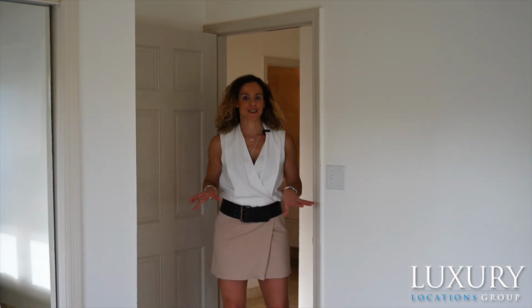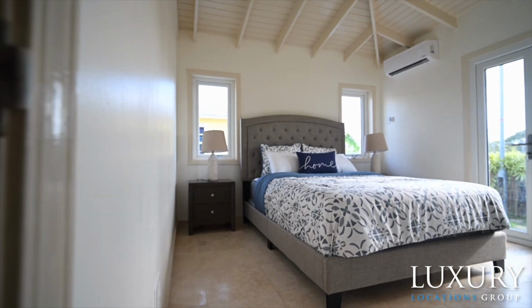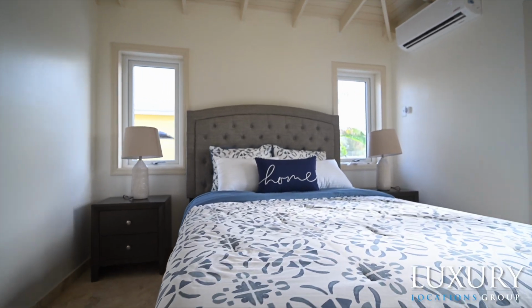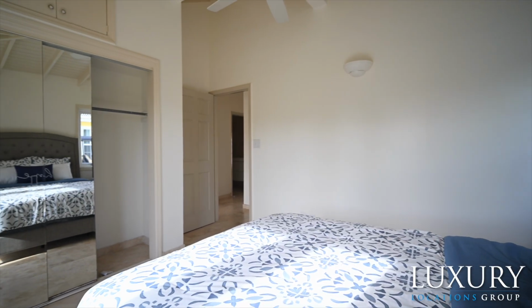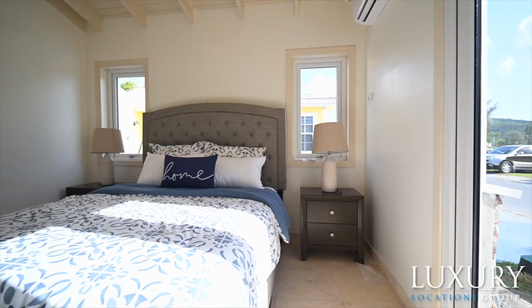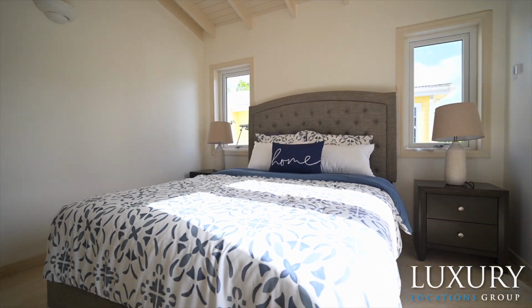This is the second bedroom, which also has a queen bed and bedside tables, built-in wardrobe and a nice high ceilings. Now each room in this property has air conditioning. The property is partially furnished, which means you can have extra furniture and put your own stamp on the property.